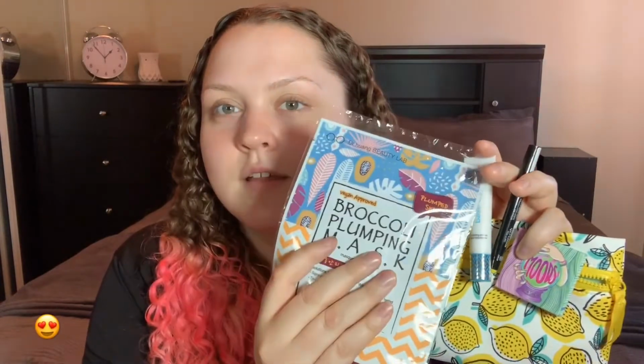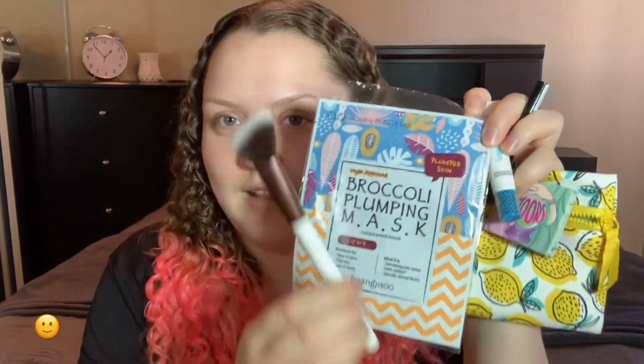So in Ipsy we have the cute little lemon bag, the Moods eyeshadow, Tarte base tape, Ico London black eyeliner, the masks, and the firmer brush. So it's a very light and springy bag. I feel like this is very appropriate for the time of year we're coming into. There's nothing in the bag that I'm not excited to try.